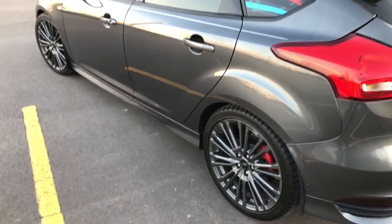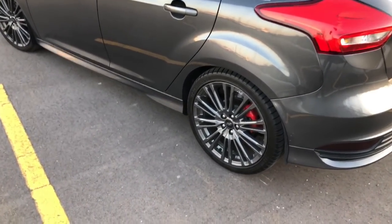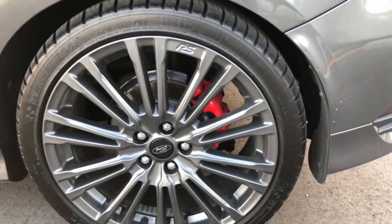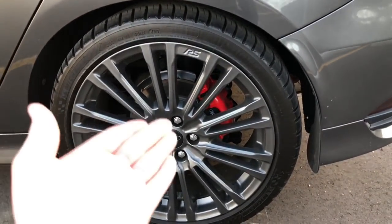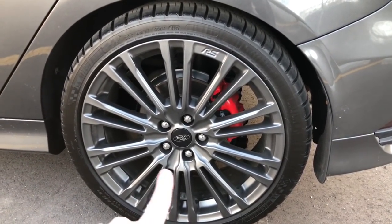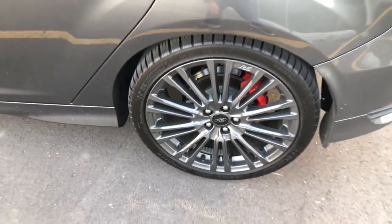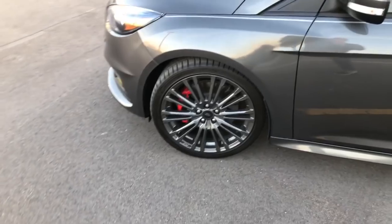And most of you guys are asking, why didn't you get the forged wheels? Well, I like this design much better. I like the spokes, I like everything. The only thing I don't like is that they have the RS in it. I'm not trying to be an RS, I just think the wheels look really good. I like the multi-spokes because it hides everything behind the wheel, and the brakes aren't anything to show off. They have nice red calipers, and that's about it. But I think they look really good for the car.